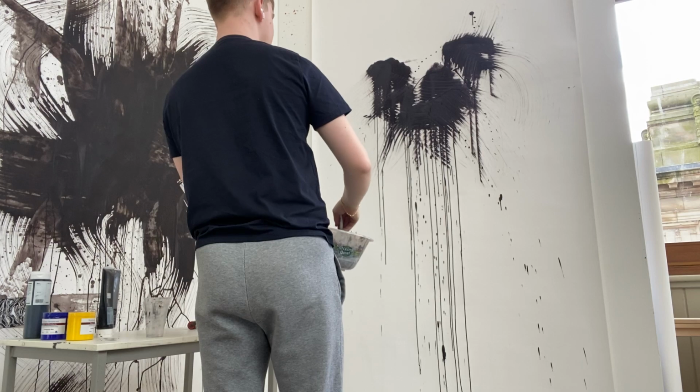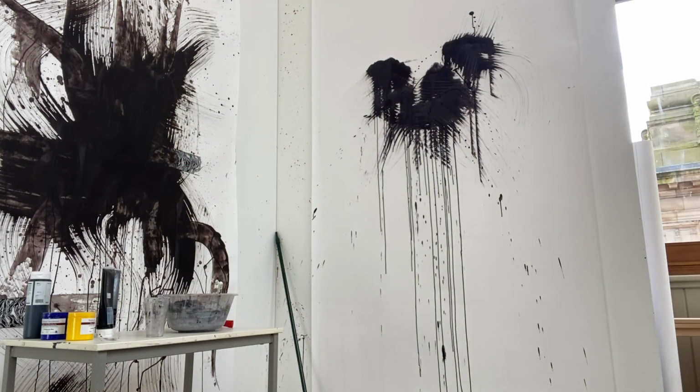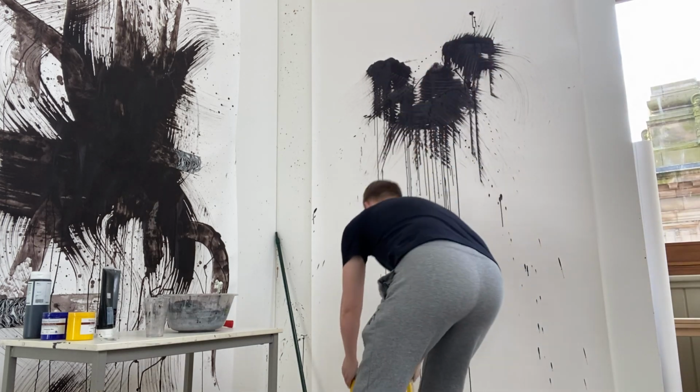Whereas if the painting was put up on the wall, the thick, heavy printed ink will seep down the page and eventually reach the bottom. This creates tracks and trails within the painting that are visible to the viewer and artists alike.